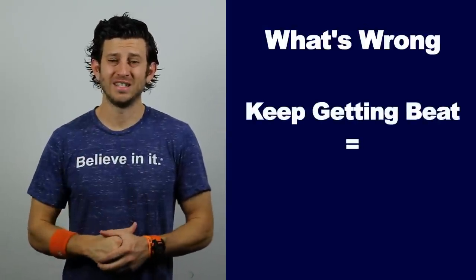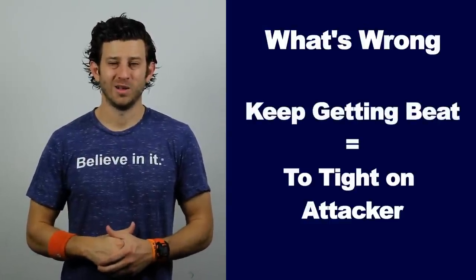Some things that could be going wrong. If you're constantly getting beat in this situation, then you're too tight on the attacker. Be an arm's length away. Do not get too close and let them spin you. Fast attackers want you close so they can spin you and beat you with their speed. They don't want you in good defensive positioning because then they don't have great odds.